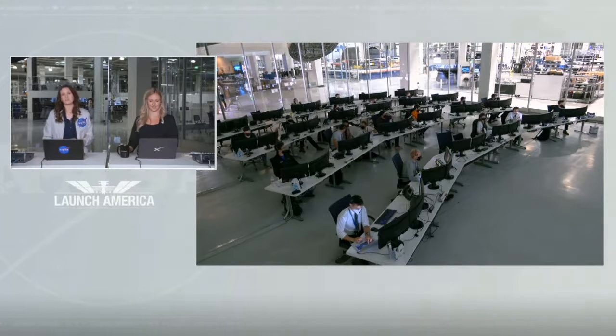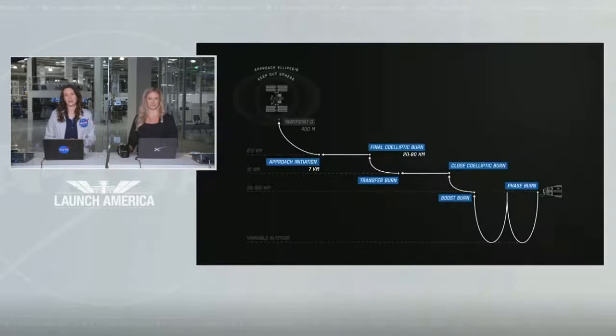It's another chance to confirm all of the guidance, navigation, and control systems are working correctly on Dragon before moving closer to the station. It has a similar requirement on the orbital trajectory that if Dragon were to somehow lose control of its thrusters, it and the space station would be safe for 4 orbits, or about 6 hours, rather than the 24 hours required to enter the approach ellipsoid.